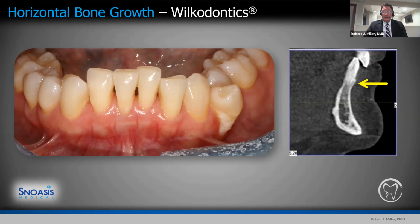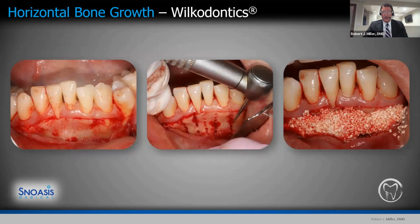Now, I still perform the Wilcodontics procedure as described by the Wilco brothers, which is a full thickness flap displacement. And I use my handpiece with a quarter round burr for cortical perforations. And then according to the protocol, essentially you lay your xenograft on top of it. The original Wilco protocol was not using any barrier membrane at all. But in my mind, I thought this is a really good opportunity to use the BioXclude barrier membranes.